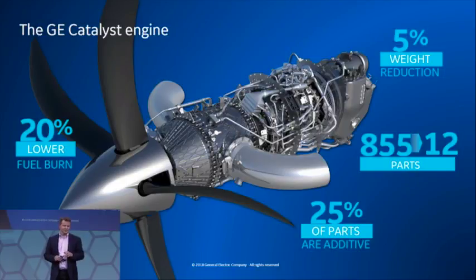The big number on this chart that really boggled my mind when I first saw it, because as you're going through the process, you don't think about it: what would have been conventionally 855 parts is now 3D printed as 12 assemblies. So think about logistics, think about drawings, think about sourcing, think about all the things you have to do to procure 855 parts. Now you have 12 that you're making yourself or your supplier's making for you.